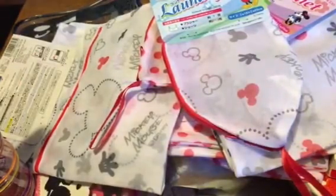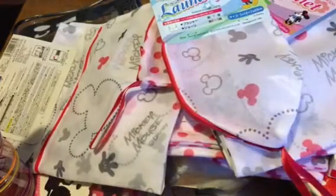I know y'all like, what? Yeah, I was dancing behind the camera. But that's everything that I found in Daiso.